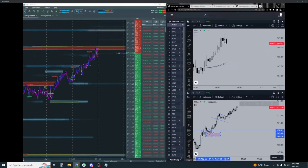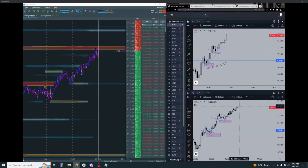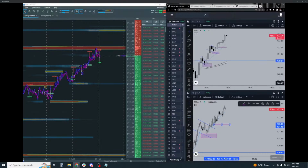We can plot our levels of higher lows. So over here, we'll put these. Right now, the last higher low is 171. So 2 points away from this move. And it's a little bit too far, right? We don't want to give back $2 over here. We can see that we have two other higher lows. This is one. And then another one over here.